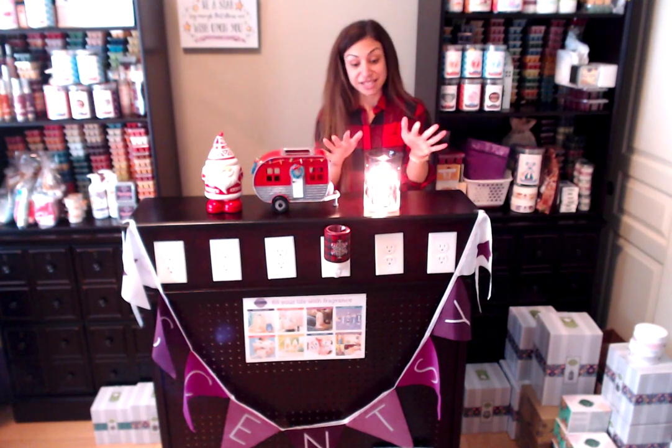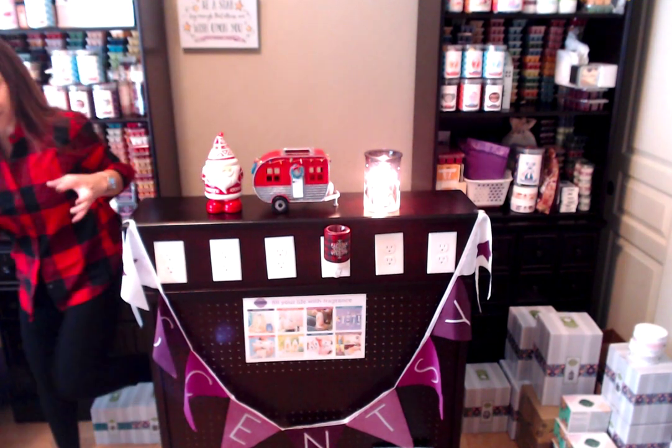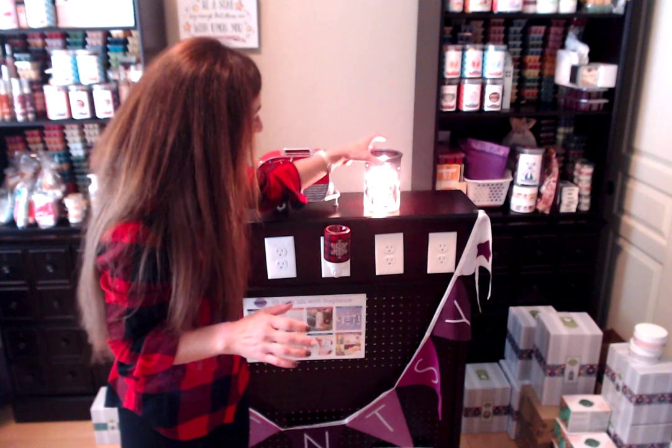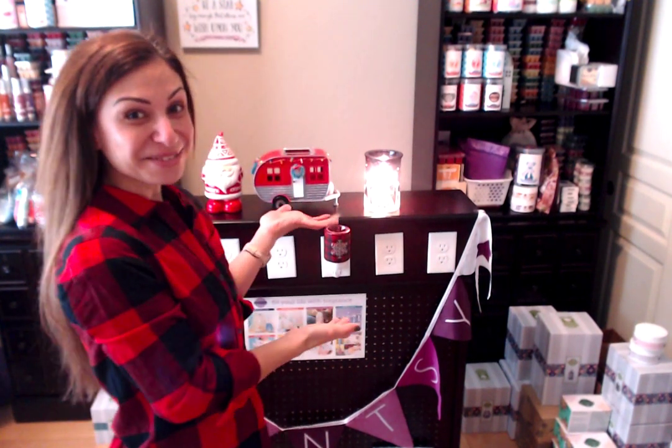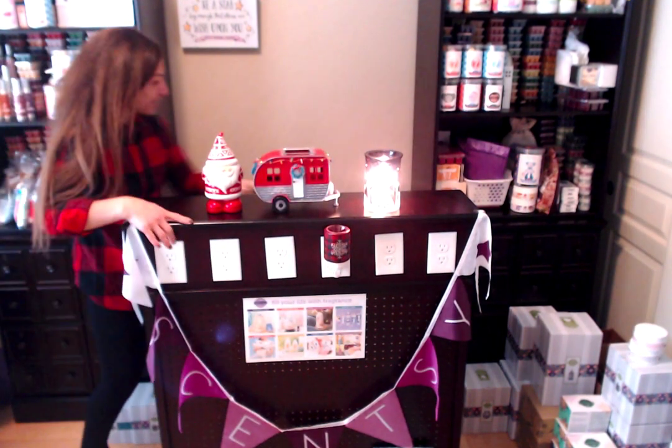There we go. Now this is a bright one because it is such a clear glass. I know the camera is quite far, but just trust me, it is pretty bright. So it would be a nice bright warmer for the evenings. It would look so nice on a coffee table, on a side table, maybe right beside the Christmas tree, or even on a mantle such as this one. This is my Scentsy mantle. All right, let's turn this one off and move on.